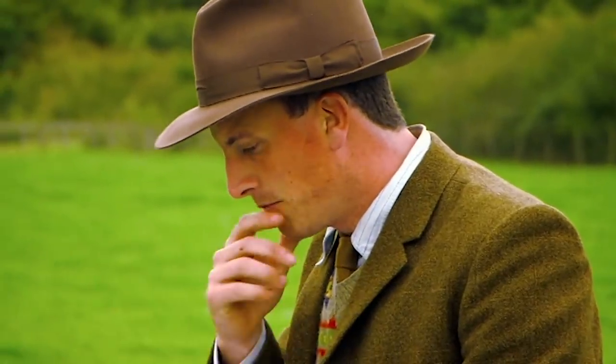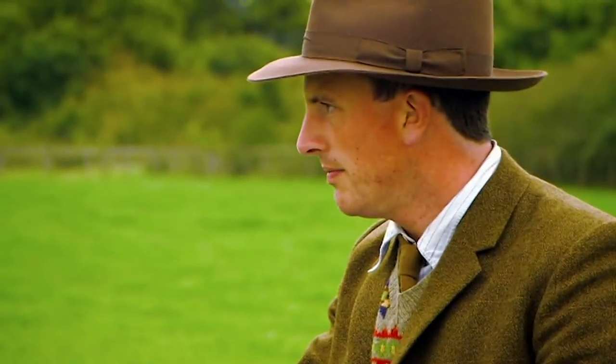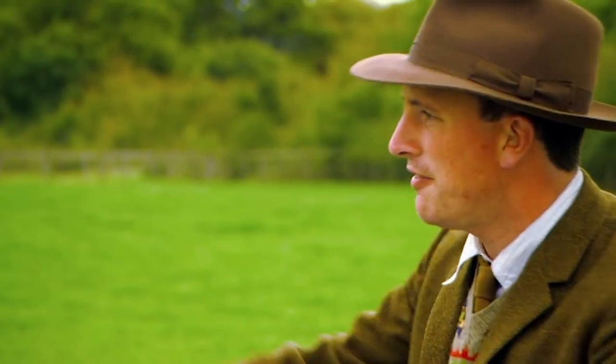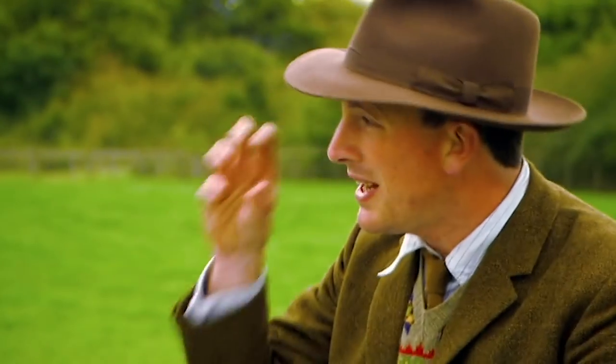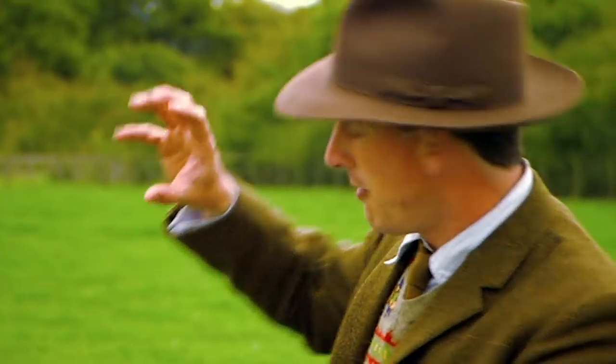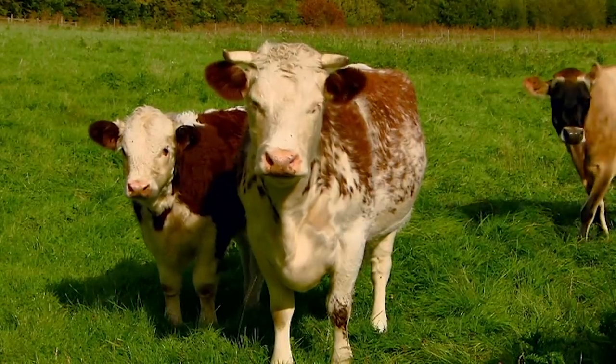It's a simple principle, really, isn't it? Instead of growing all of this feed to feed animals, to slaughter, to then feed people, why don't you actually just grow the feed and feed the people directly? And it's a much more economic way of feeding, because you lose a lot of that calorific value from the original food by putting it through livestock before you feed people.